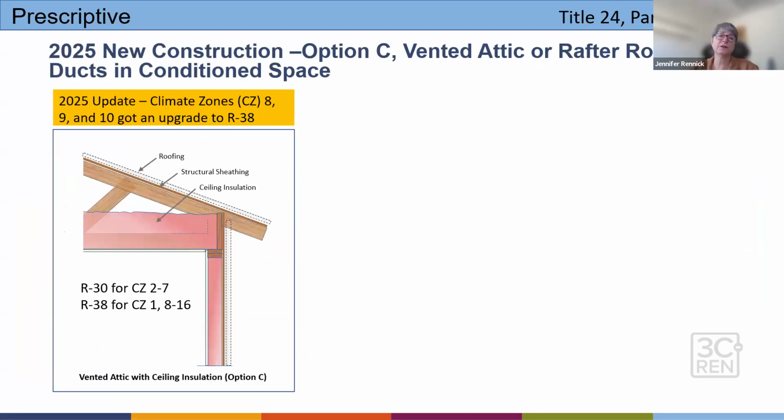Okay, so what's new in 2025 code is on option C. Basically, this option where you have your insulation just at the ceiling only, climate zones 8, 9, and 10 basically got an upgrade to an R38 ceiling insulation. So for those of you down in the Santa Barbara area where you have those climate zones, or at least climate zone 9, that's the update. Otherwise, things are the same.